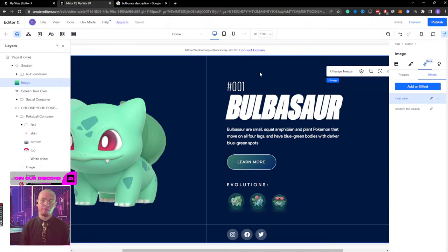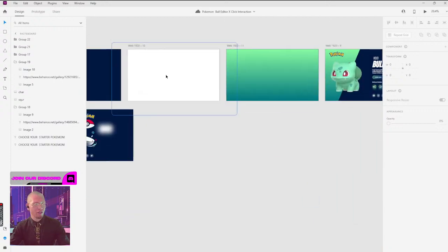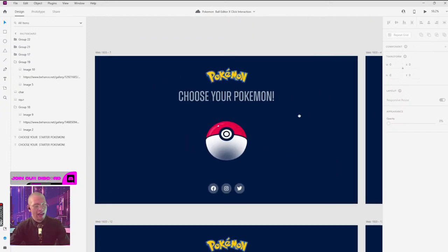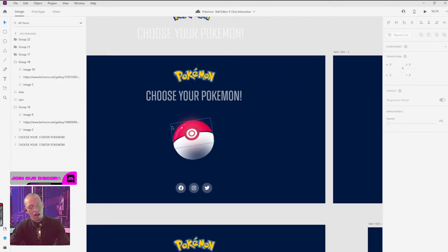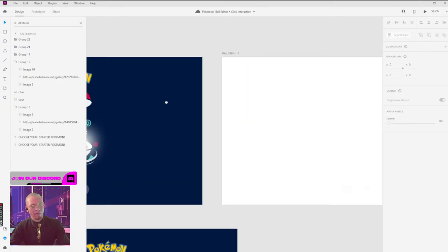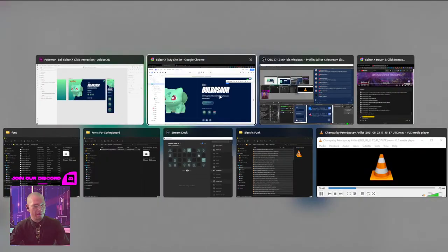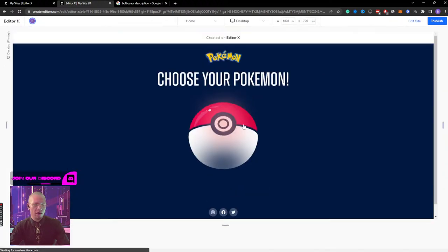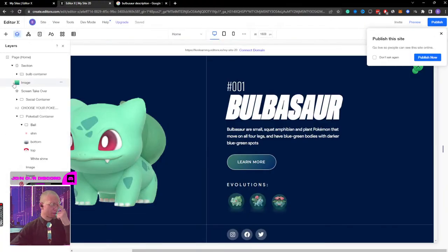In general, if you have work in a design platform, Editor X is very comparable. But Editor X is to build and take projects that you make in your design platform. Like I wanted to create a website that allowed somebody to choose their Pokemon. On hover, it highlights the Pokeball. When you click it, it pops open, turns to white, goes to a green gradient, and then brings the Pokemon that you got essentially from opening that Pokeball. So far, so good, but we gotta figure out this gradient thing.